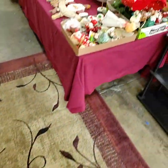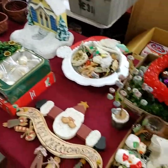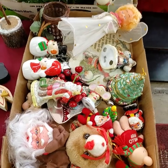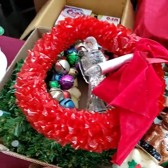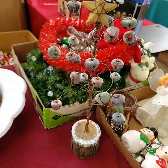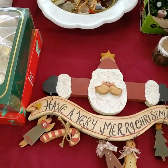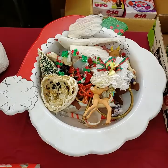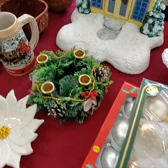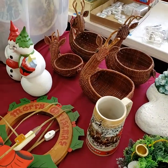Lot number 18, another table full. Last Christmas table full, guys. We got to get through it somehow or another. A lot of cool stuff on this one as well. Everything on the table, you must take it all. Christmas gift ideas even.